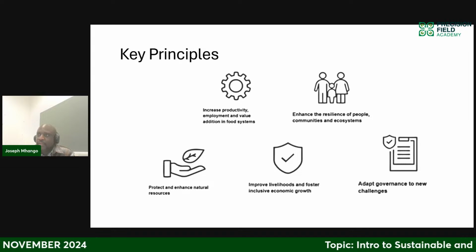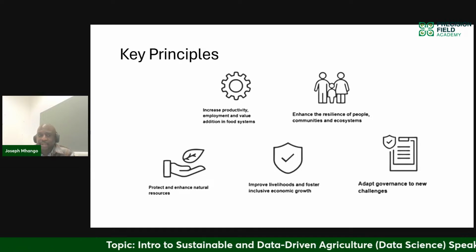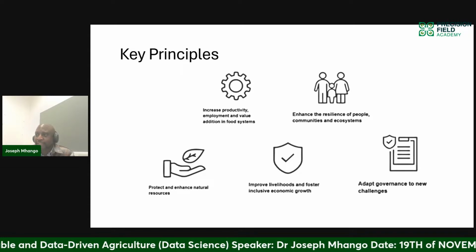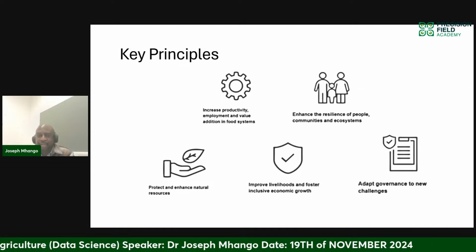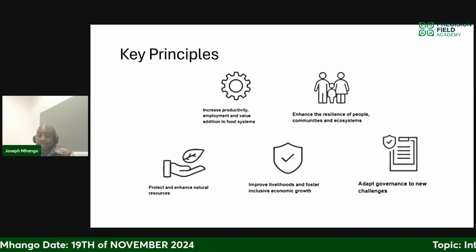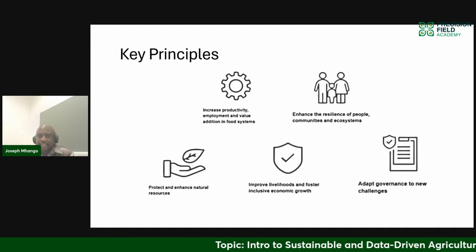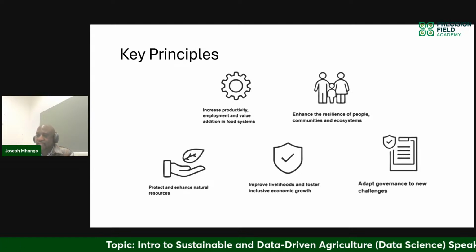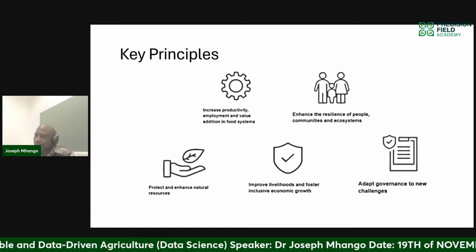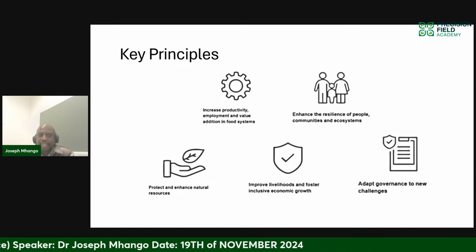The key principles that have been identified by the FAO are five. First, we must increase productivity, employment, and value addition in food systems. Secondly, we must enhance the resilience of people, communities, and ecosystems. Thirdly, we must protect and enhance natural resources. And we must also improve livelihoods and foster inclusive economic growth. And finally, we must adapt governance to new challenges.